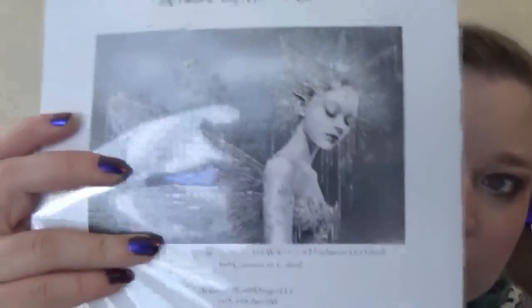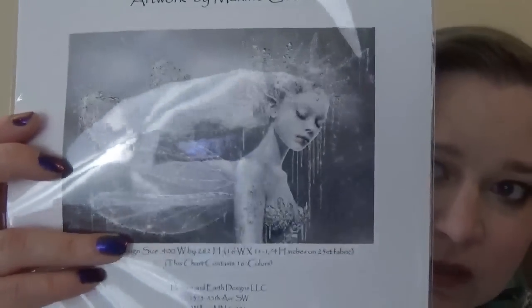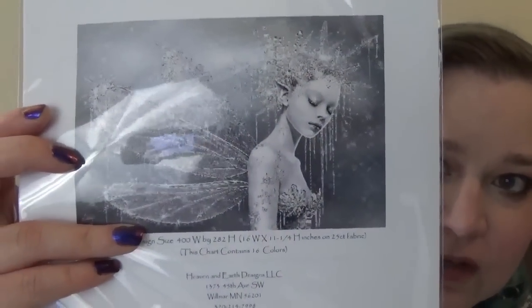And then the other one was, I've been obsessed with this one for a while, but never bought it, so I got this one. Snow from Heaven and Earth Design. It is a discontinued pattern. However, I was able to find it on 123 Stitch. So they still had a copy. My favorite part, if you can see, she has snowflakes on her boobs. I don't know why I love that, but I'm kind of obsessed with it.